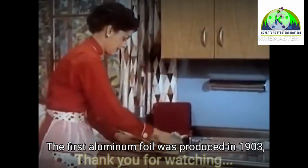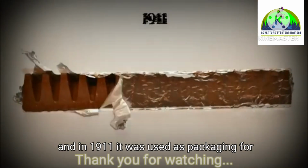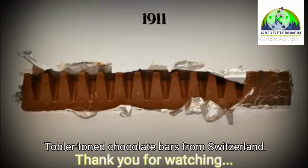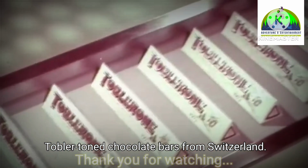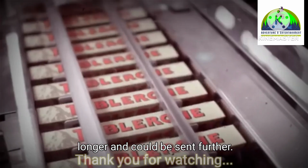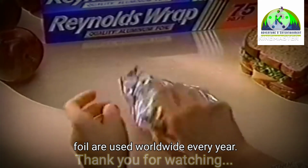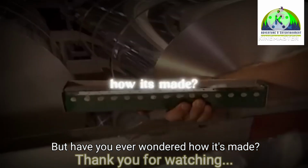The first aluminum foil was produced in 1903, and in 1911 it was used as packaging for Toblerone chocolate bars from Switzerland. Thanks to this, the chocolates were kept longer and could be sent further. Nowadays, around 5 million tons of aluminum foil are used worldwide every year. But have you ever wondered how it's made?